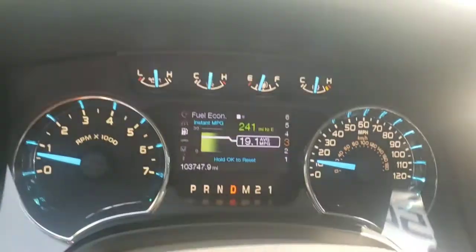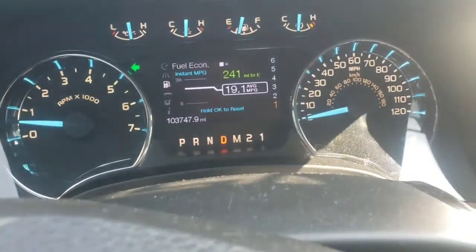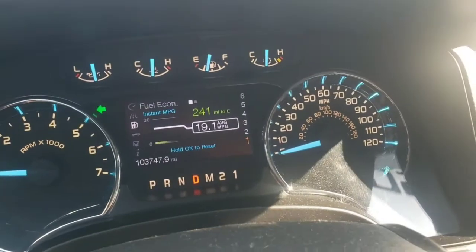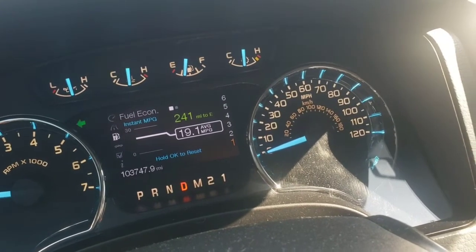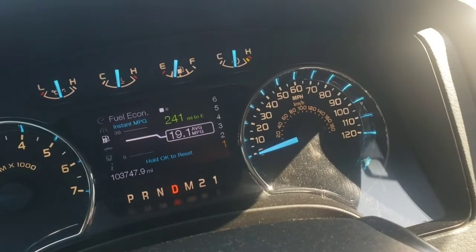So that's my results. Hope it helps you out, and let me know in the comments what you're doing in your personal vehicle, because every vehicle is going to be different depending on tire size and everything else and your upgrades. So I'm just doing this to kind of give you an idea, and I'm going to do some more upgrades in the future.